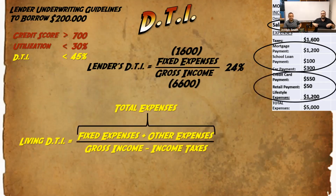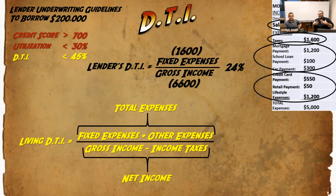So let's talk about what a living DTI is. This is what we experience in real life, which would be our total expenses divided by our net income. Our total expenses would be defined as the fixed expenses that you see on that monthly income statement, plus all the other expenses that are there as well. And for your living DTI, to calculate your net income, you take your gross income and subtract your monthly income taxes, your FICA, your Medicare, and Social Security. And so then you have your net income.